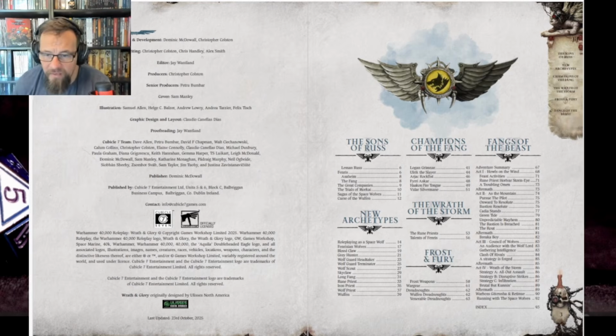Then we've got the Champions of Fangs. So these are the six NPCs that go from Logan, who's the big boss, and he's over 500 years old, so he's been around for a long time, very experienced. Each of them will give two adventure hooks and some new psychic powers for the priest, as well as some specific talents for the Space Wolves.